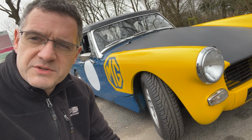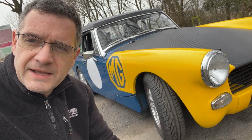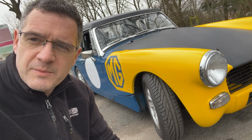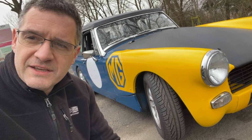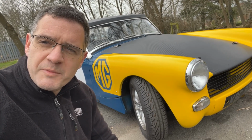So with testing complete, we're nearly ready for that first event, which is going to be at Cadwell Park, a new circuit. But before we get to Cadwell Park, what I could really do with is a track to really run this thing in. So let's see which one we're going to select.